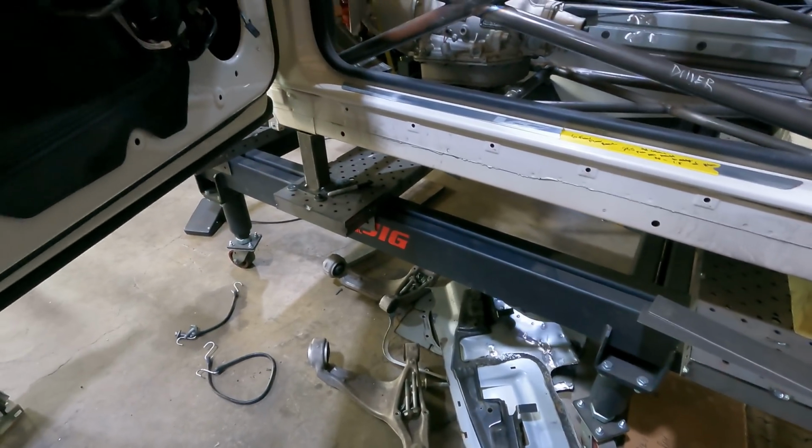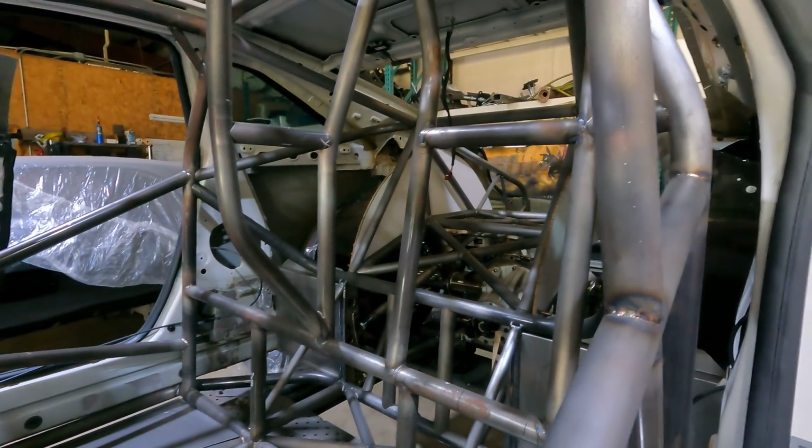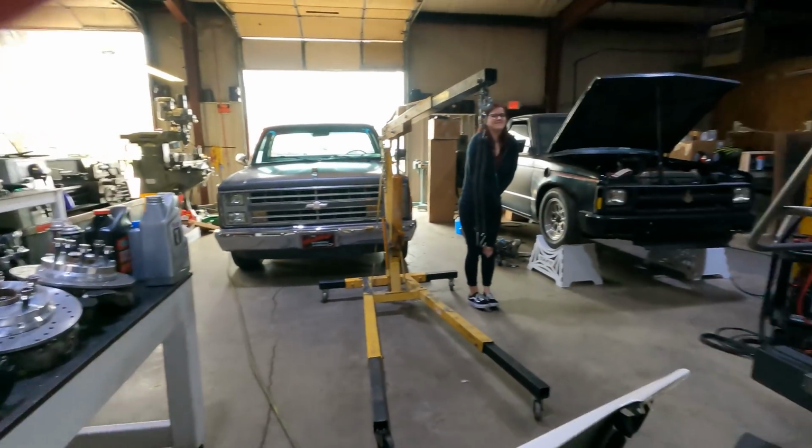Yeah. Let me get some stuff out of the way, and then we'll get this sheet metal out of here, and we'll set the seat in there and see. I think it's going to be way too low, because we've got the floor out. Oh, for me, yeah, no shit. You see how tall I am? I'm every bit of 6.5 foot tall.